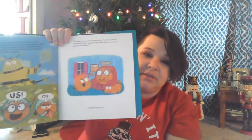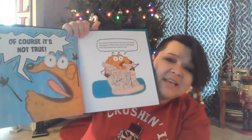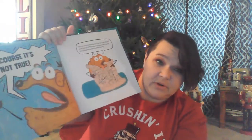Grandpa, Applesauce, and Lucy are sitting in the living room. Of course it's not true, screams Applesauce. The miracle of Hanukkah is that not only did the small group of Maccabees protect their temple from King Antiochus's powerful army, but also the tiny bit of oil left to light the holy menorah didn't last for just one day. That oil kept the eternal light bright for eight whole days.